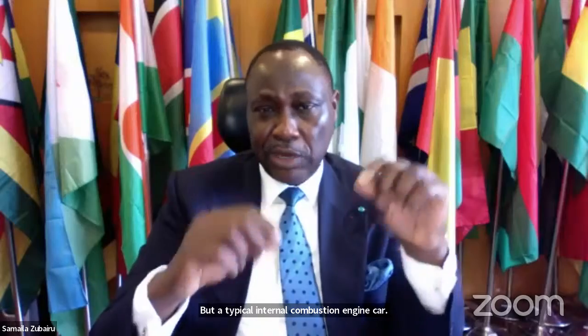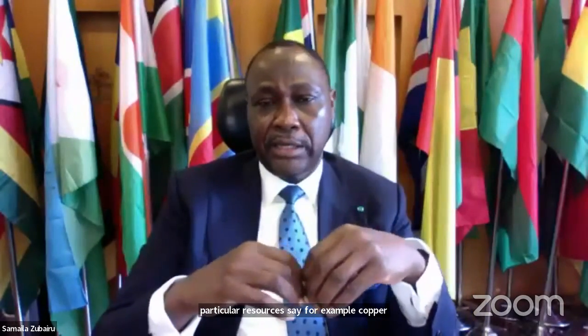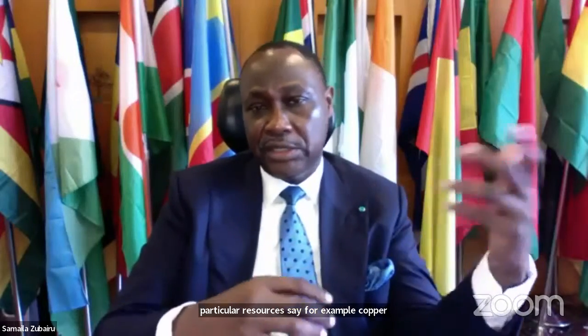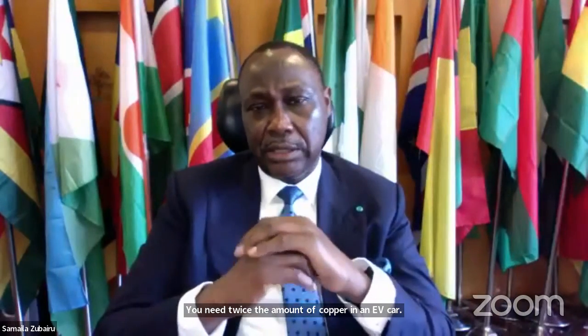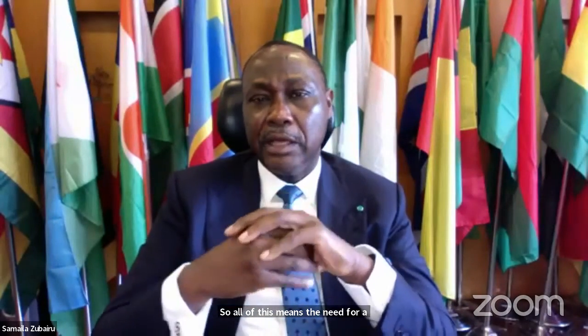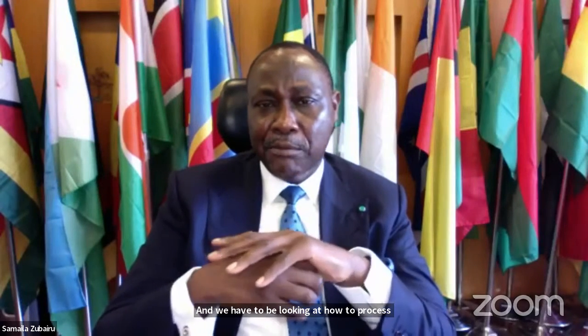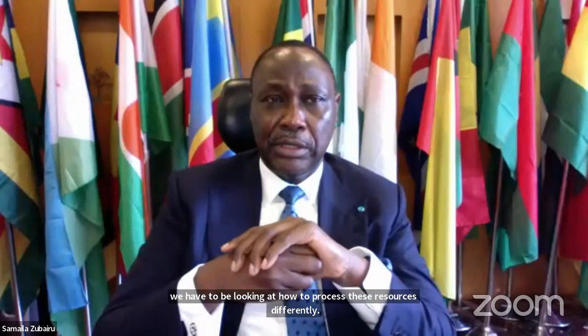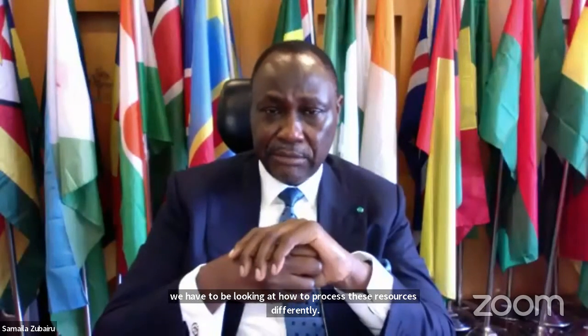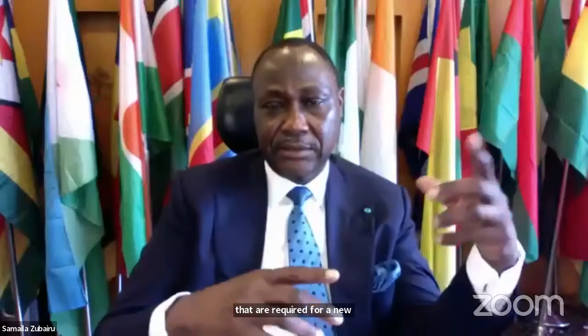We know that, for example, if you're looking at particular resources, say copper, you need twice the amount of copper in an EV car than in an internal combustion engine car. So all of this means the need for a lot more resources. And we have to be looking at how to process these resources differently. It can't be that we're trying to use the same energy-intensive systems for a new world where we want less energy intensity.